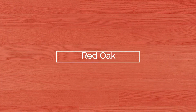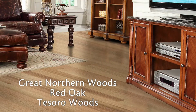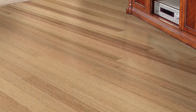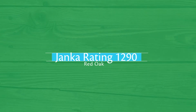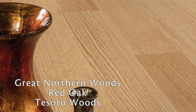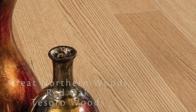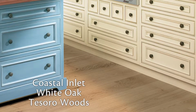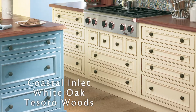Red oak is the most popular domestic wood species used for hardwood flooring. It's known to have moderate to heavy graining with a moderate number of color variations. The Janka hardness rating for this species is 1290. And as the most common floor in the United States, it's a good barometer of where the baseline should be for hardwoods. White oak is another domestic wood species for hardwood flooring. While not as popular as red oak, it's actually harder with a Janka rating of 1360. Because of its harder grain, it takes staining very evenly and has a moderate number of color variations with exceptional stability.